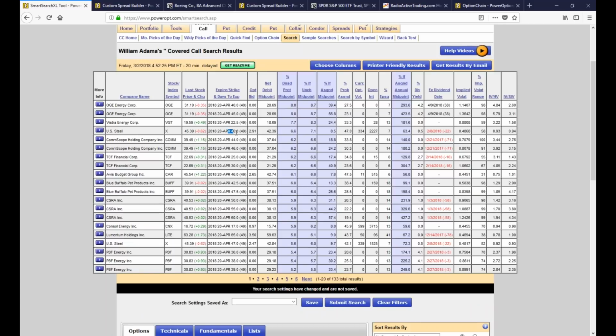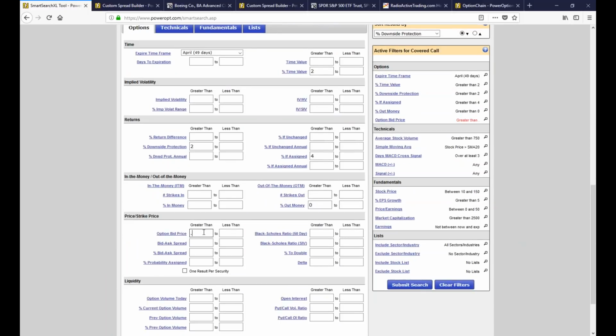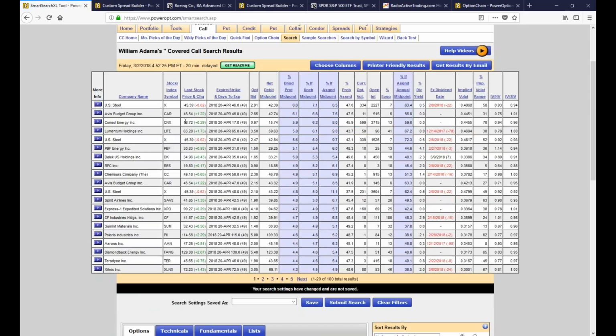U.S. Steel comes up with the out-of-the-money 46 call, at a price of $2.91. Oh, I'm going to change this too. Option bid price, I do want a minimum of at least 40 or 50 cents. I'm going to put 50 cents. I'm going 49 days out. Okay, that's much better.